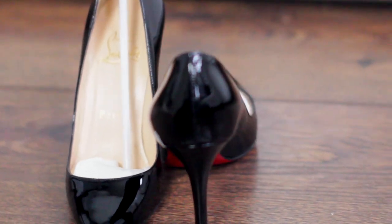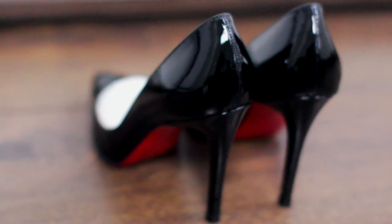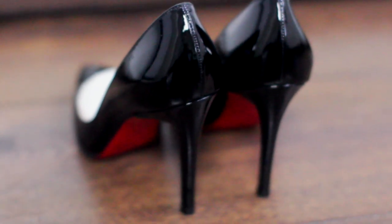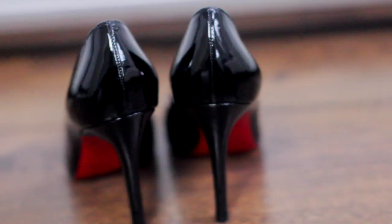I was absolutely delighted. For most of my life I really thought that I'm a size 2, UK 2, which is 35 European, but I had to get these in size 1, which is size 34, and I got them in 10 centimeters heel because they're super duper comfortable to walk in, and I did not want to spend a lot of money on shoes that I won't be able to walk in.